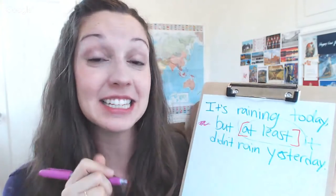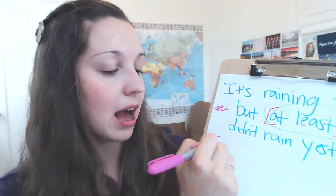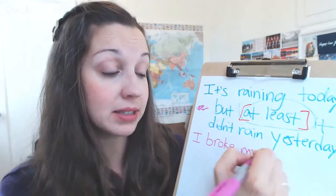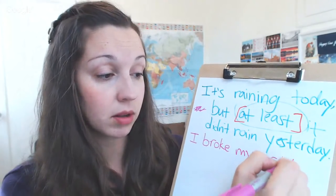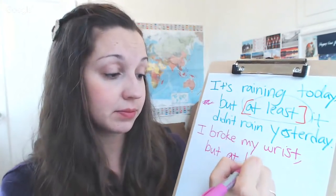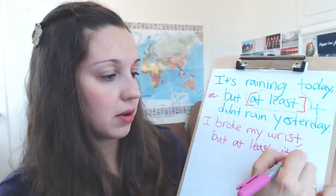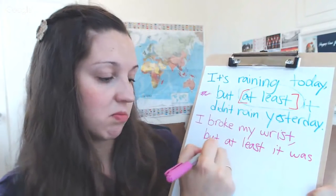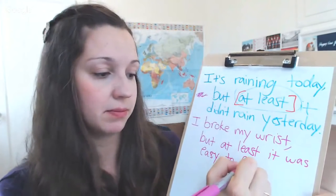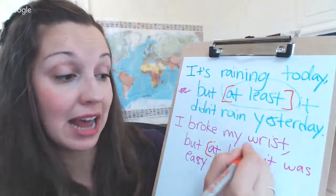Let me write a sentence using something negative. I broke my wrist, but at least it was easy to fix. Here we have our key expression, at least.